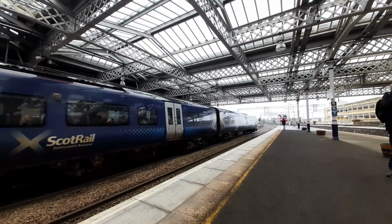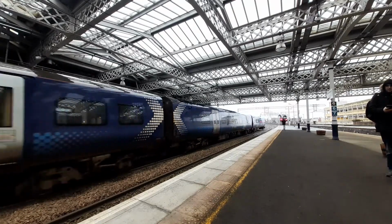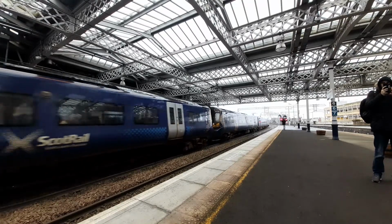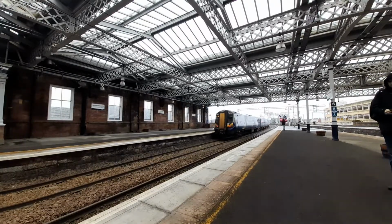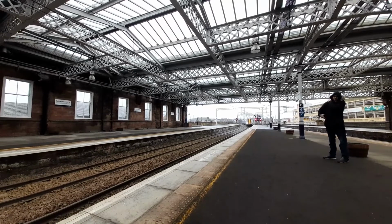Departing now, we've got a 380-009 ScotRail service to Glasgow Central. And I think this came from Gourock. Right, the train approaching now is 380-107 ScotRail service to Rainsbury.